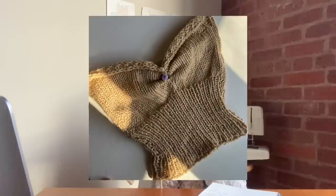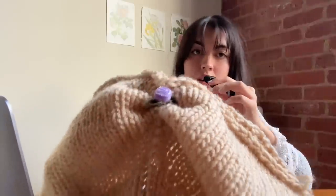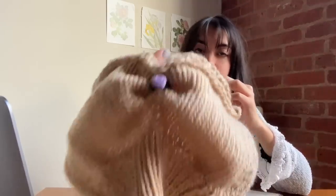This was the second prototype to that top. I'm still working on developing a different design for that. I just haven't really looked at it in a while, but I just love the little rose detail. It's like a velvet rose.